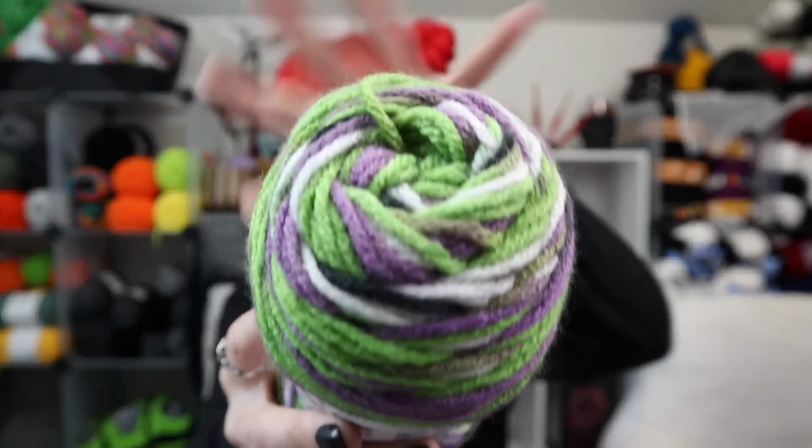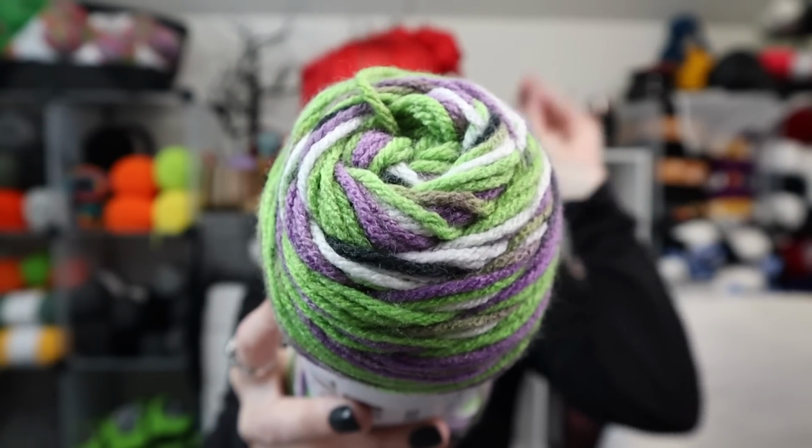You're gonna have to get one of those things to get the fuzzies off. In order to keep it as nice and vibrant as long as possible, lay it flat to dry, but I think I'm gonna hand wash these. Like I love this color so much that this is gonna be a hand wash cardigan for me.